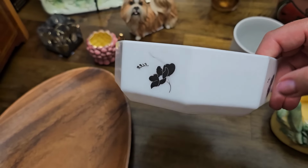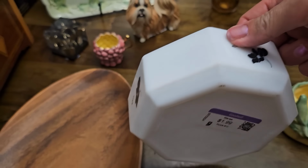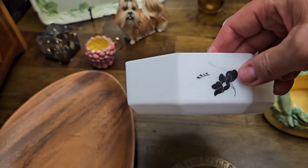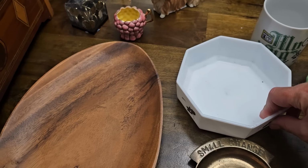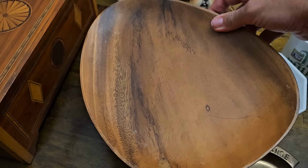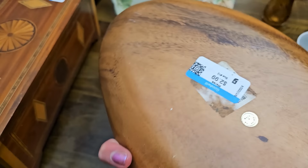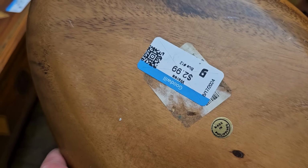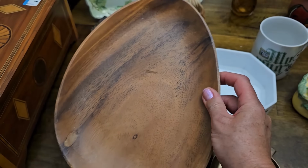Next, the lovely milk glass French dish with flowers. I paid $2 for it, and I am asking $14. I absolutely love this monkey pod wood tray. It's a really interesting shape with a lovely grain to it. Made in the Philippines, very vintage, probably from the 70s. I paid $3 for it, and I am asking $16.